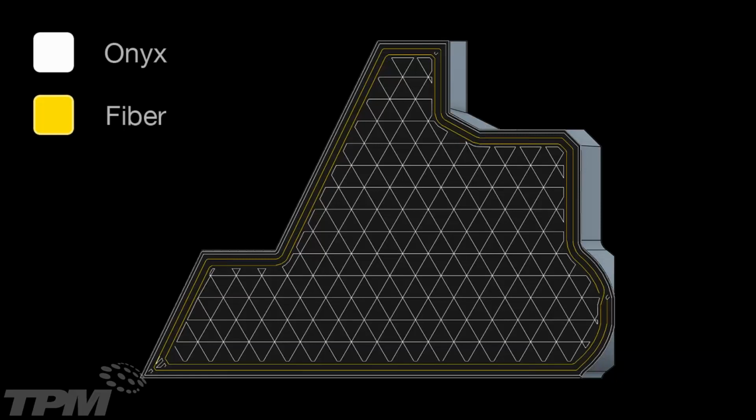So that when this part is stressed, when it is put in tension, compression, it's not only the plastic that's absorbing that stress, it's that continuous fiber, that carbon fiber, the Kevlar, the fiberglass. It's actually resisting that load.